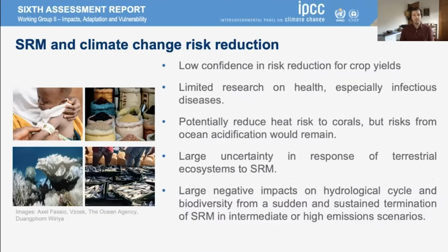In the case of specific sectors, there is low confidence in the potential risk reduction for crop yields from a deployment of SRM. For example, there may be benefits to crops at low latitudes in the tropics from reduced heat stress, but there could be negative impacts on crops at higher latitudes. There are many factors around UV and surface ozone and changes in rainfall that also affect crop growth other than heat, and these need much more research in an SRM deployment context. There's limited research on health, very limited research on health, especially infectious diseases that have high mortality and morbidity, and how a deployment of SRM may affect these diseases.